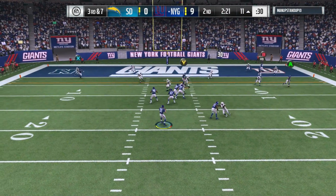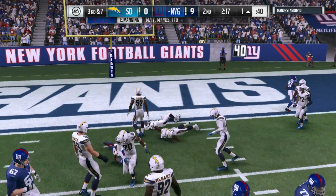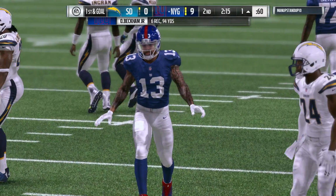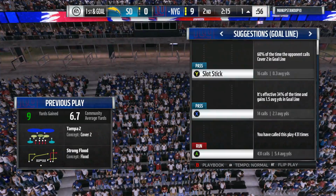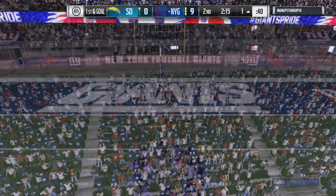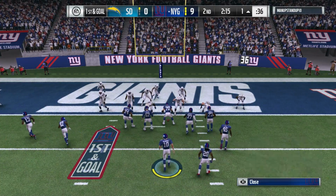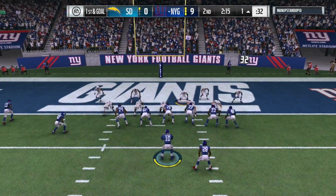Throwing is Manning on 3rd down. He finds... He didn't get the touchdown, but he did get the first down as he's tackled at the 1. And now the Chargers are going to signal for another timeout. That's their 2nd, so they'll have 1 remaining here in this 2nd quarter.